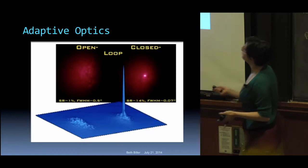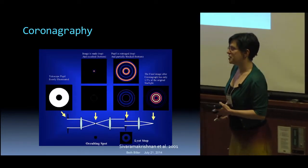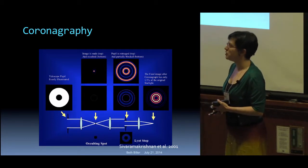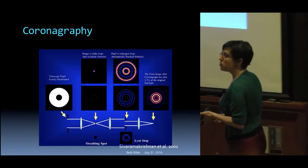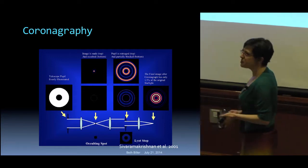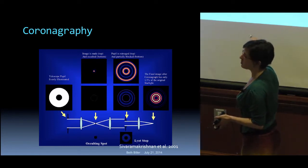Step 2, which we'll hear a lot about this week too, is coronagraphy. This works better the higher Strehl ratio you have, i.e. the better corrected your image is compared to the diffraction limit. And this is just one possible coronagraph architecture. We're probably going to hear about a lot of others. But for the most part, coronagraphs consist of a simple part and a hard part.